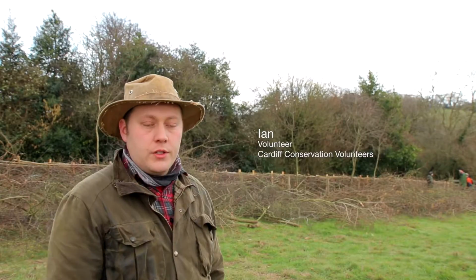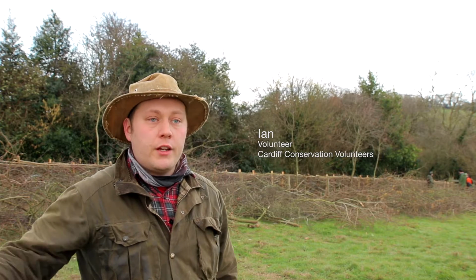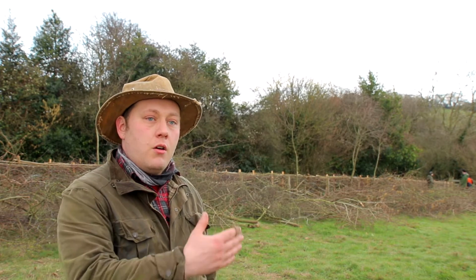I'm heavily involved these days in running actual conservation projects and hedge laying, and seeing how Howell here today has organised a group of people hedge laying has given me some ideas about how I would organise my own hedge laying activities. Through the Long Forest project I've found new landowners that we can do hedging on in the future, which is quite encouraging.